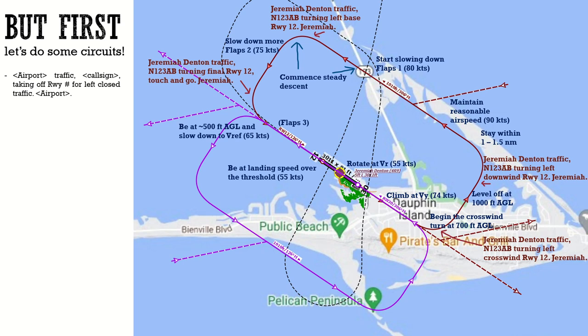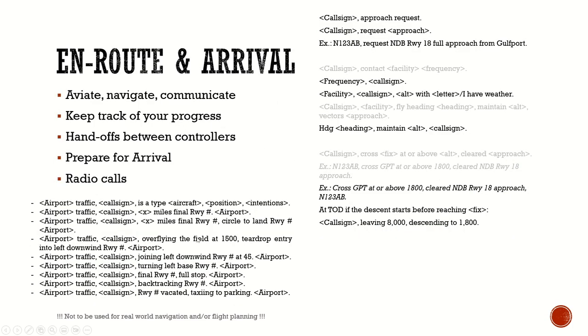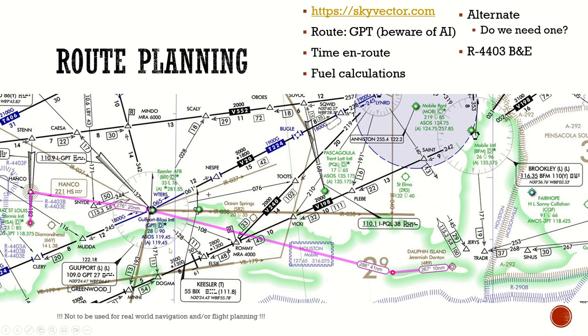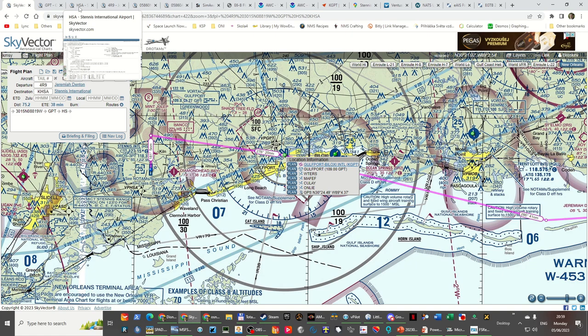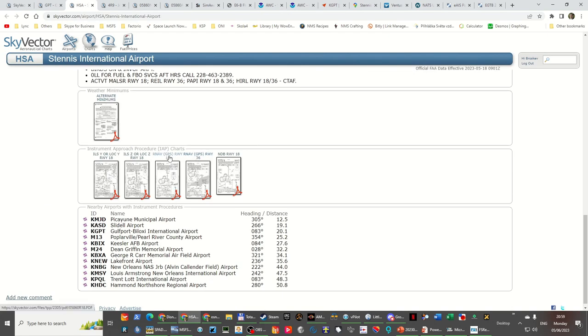One more question with the route planning, because I'm starting to have doubts about my route. I was originally planning to go VFR along the coastline to GPT and then go IFR from there. The reason I did that is because I wanted to pick the RNAV 18 approach, and it's within 30 miles of the initial approach fix. I just wanted to ask, is that allowed? Is it even an actual route?